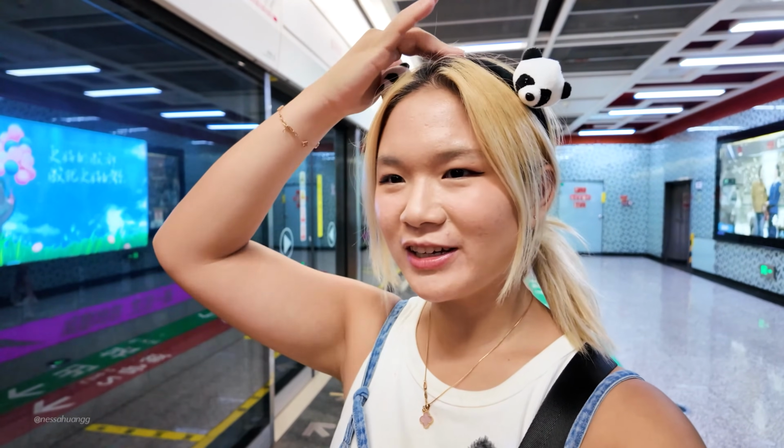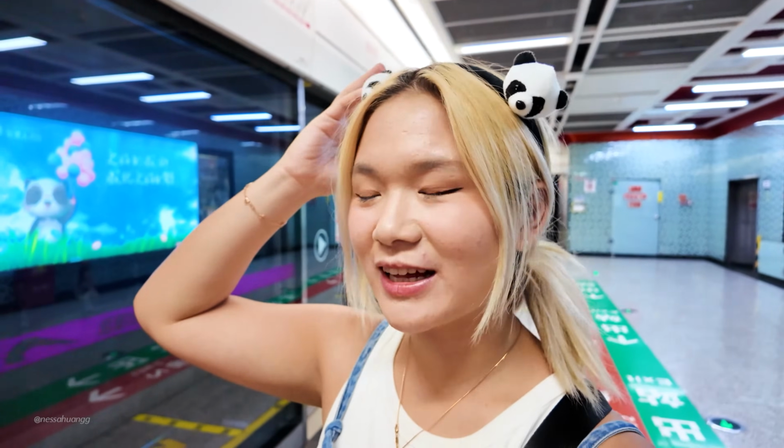Good morning! It's day 2 in Chengdu, and as you know, we're going to see real pandas, and I'm super ready. I'm wearing this again, my panda headbands that I bought yesterday.